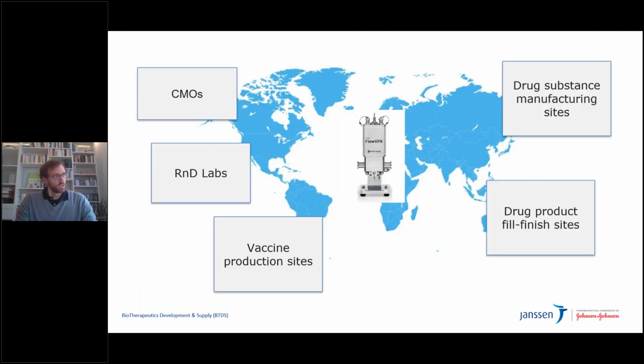So again, just highlighting once more quickly, we use it on the one hand together with CMOs, where we're applying these technologies. We have it also for R&D labs, where it comes back to the process understanding for several of these steps. We use it for vaccines and several vaccine production sites. And then the 2 big ones are drug substance at several stages where it's applied, mentioned UFDF, but lastly also the drug product finish site in Schaffhausen.